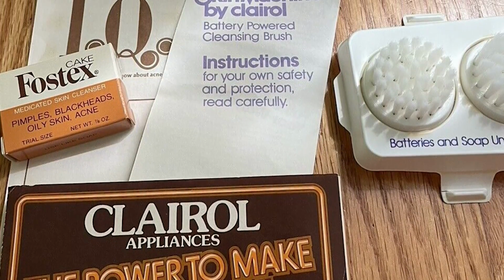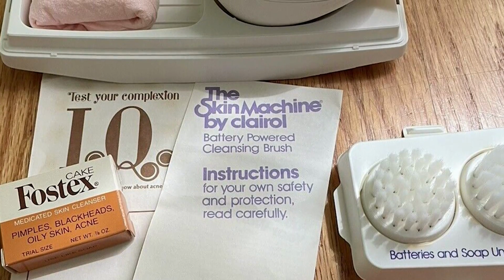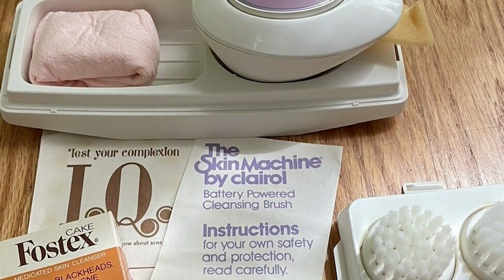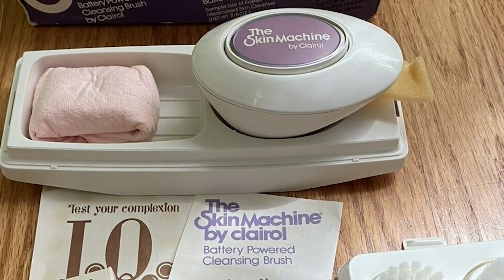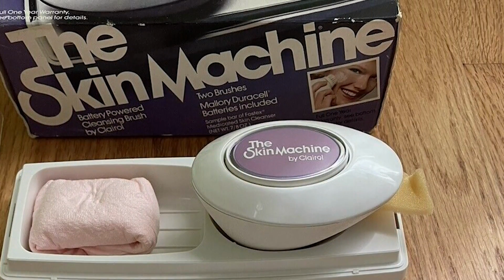Today, there are dozens of different face scrubbing brushes on the market, but the Clairol Skin Machine remains one of the most iconic because it was the first one that came out and was super popular in the 70s. And this one even came out before the Clarisonic.